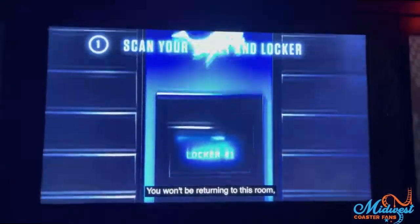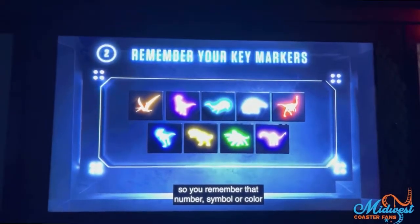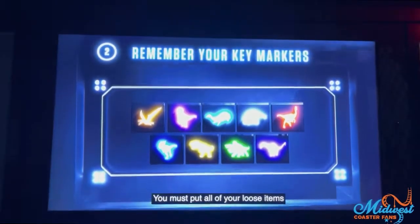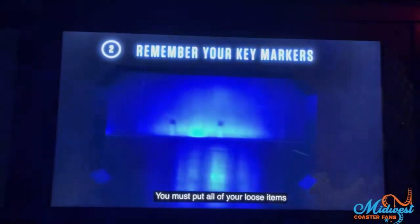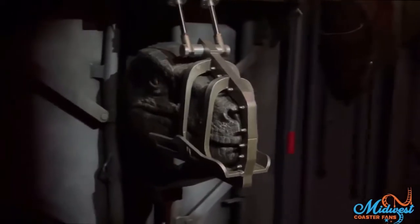Now this takes place before the events of Jurassic World happened, so this is actually a ride that takes place before the disaster on Jurassic World. You do have a locker system, so this video right here explains how the locker system works. And this is like an overall view of the actual coaster. And then you see the animatronics here.